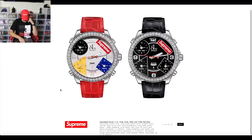It has 51 brilliant white diamonds, approximately 3.06 carats. Bro, get out of here. That's crazy. Oh, and the wrist strap is alligator. That is crazy.